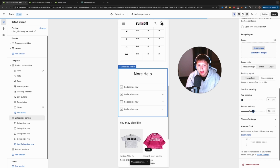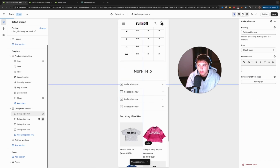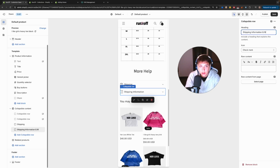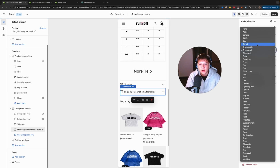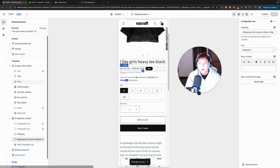Again, I'm going to put the padding all the way down, and then click on each collapsible row. Let's say on this one I only want 2, then you could name them. So let's say you want to do shipping, click the box, and then let's say here's shipping information and more help. Then click here, and just click whichever one you want. Let's do the clipboard one. So clipboard, save, and here you go. Now this looks good, and now you're done.